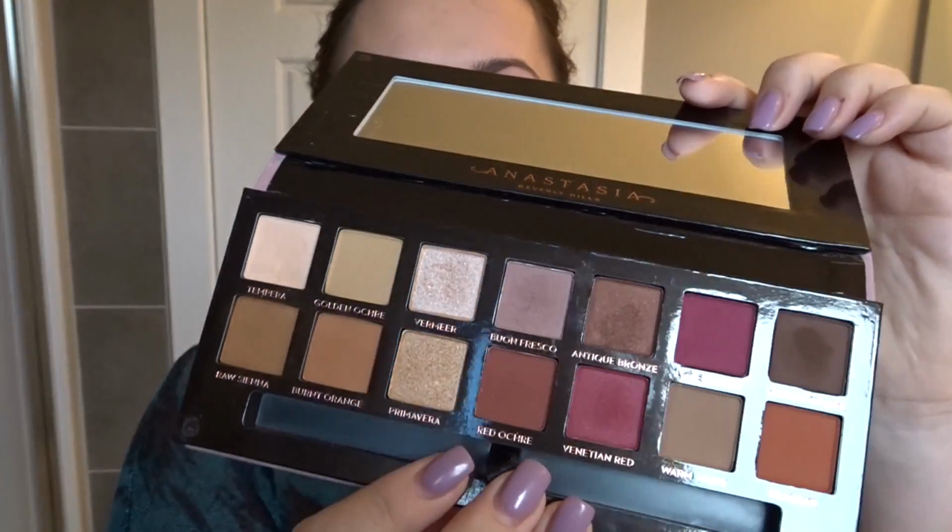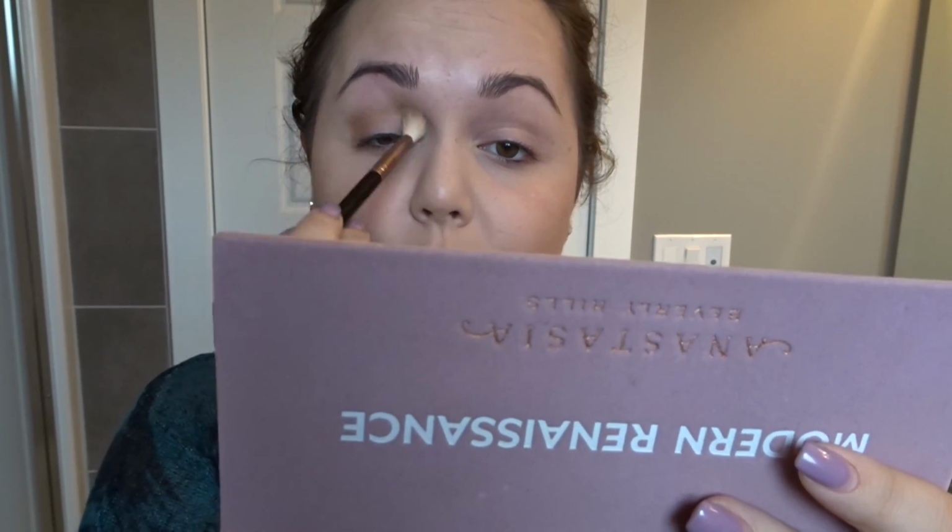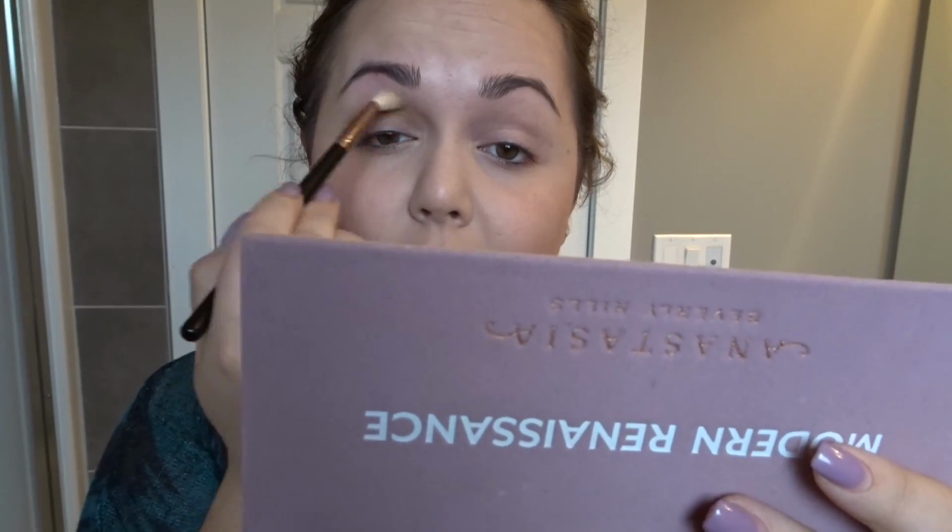It is so pretty, and I apologize, my brushes are extremely dirty. I have yet to wash them. So I'm going to go in with just a warm brown. I'm using Saw Sienna, which is just a nice warm brown, to get in the crease there. And I'm just doing windshield wiper motions back and forth. I'm not neat by any means with this. I'm just messily sticking it in there, like so. Looks good. And then we're gonna do the same thing with the other side.